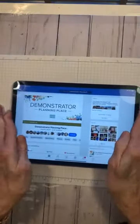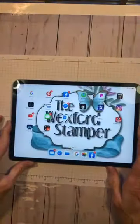All right, Stampin' Up, the new Stampin' Up year just started in October. And now they've decided they are going to come up with a new reward system. Okay, we used to have the flex points, but now they're not going to have the flex points anymore.